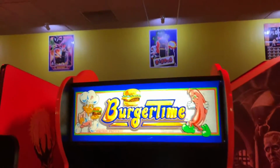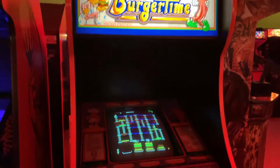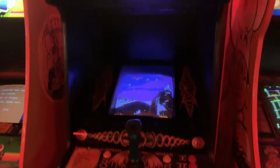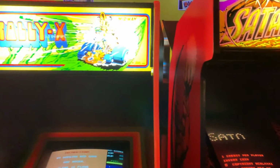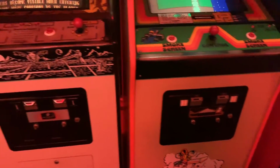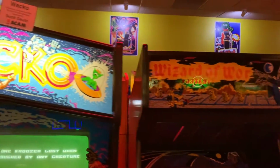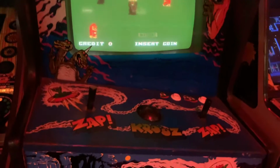Then turning the corner and going back down the aisle, we've got Burger Time from Data East in 1982, with the iconic pizza pepper cutout on the side of the cabinet there. Then we've got Satan's Hollow from Bally Midway in 1982. Namco's Rally X from 1980. Midway Games Wizard of War, also from 1980. And then Wacko with its awesome looking cabinet, also from Bally Midway in 1983.